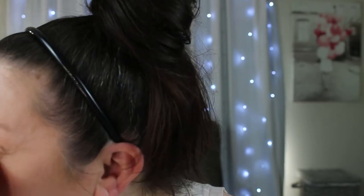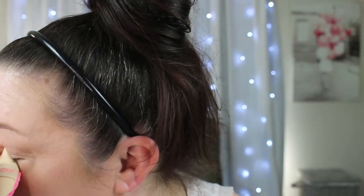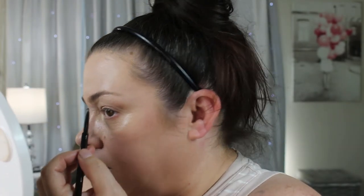I'm just checking to see if anything else is starting to kind of settle. I should probably set it, but I'm going to wait until I'm done with my complexion first. So I'm going to go ahead and do my brows. I'm going to use this little mirror.